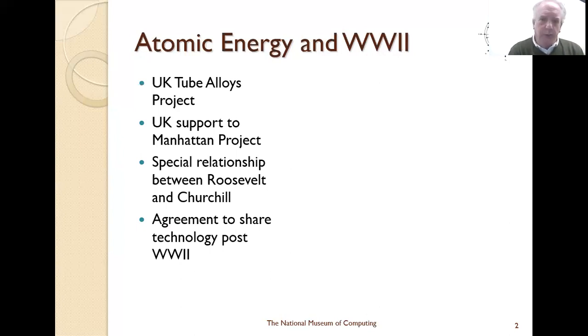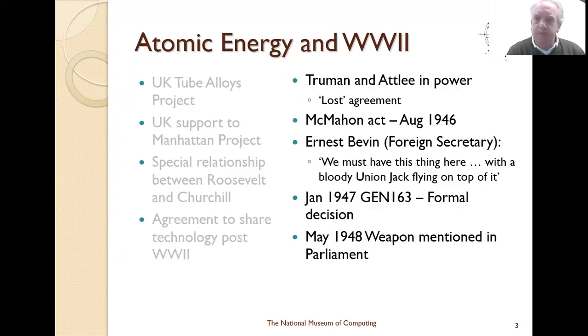But we had an arrangement between Roosevelt and Churchill that we would share all that technology afterwards. So at the end of the war, people would come back to the UK and to Europe with that knowledge. Sadly, Truman, by this stage at the end of the war, was in power in the US, and the Americans lost the agreement. They also put together a particular act to stop any of that information being shared.